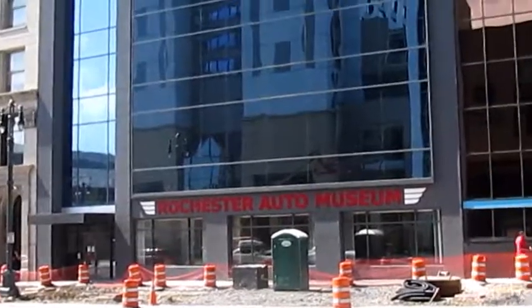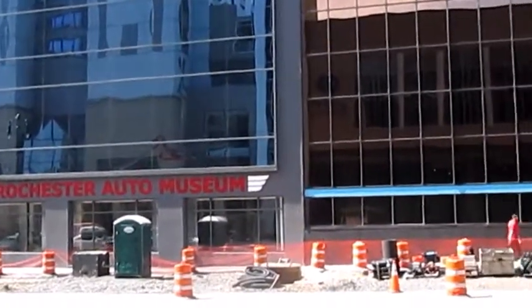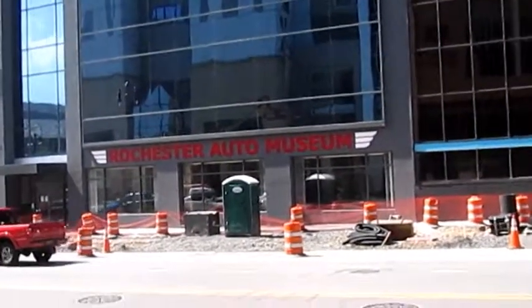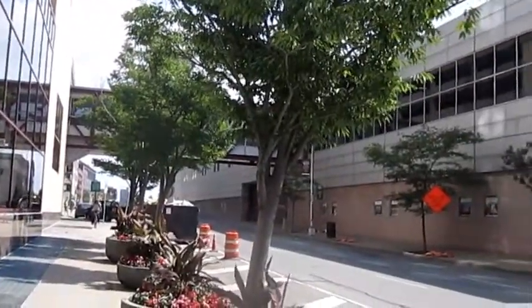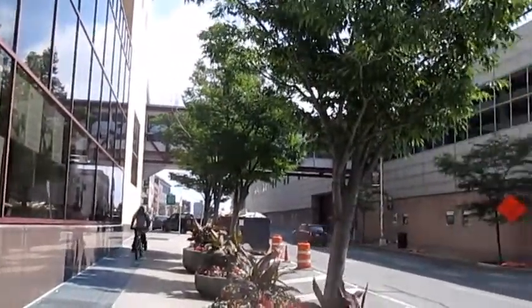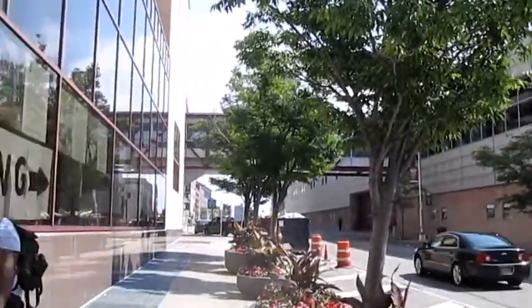Okay, this is new. Rochester Auto Museum. It's probably not open yet. I mean, look at all the stuff in front. I have no idea. This is new. Okay, this is the corner of South Avenue and East Main. The library is down this way, but I'm not headed to the library today. I believe this was also used in the film, but I'm not sure.